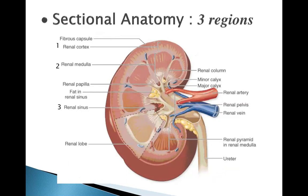But when you do a sectional anatomy, there's three regions that we identify. We have this outermost region in the periphery, which tends to be a little bit more granular in its appearance. Kind of looks like it has little nubbins in it. Tends to be a little bit lighter in appearance. And so this outside edge we call the renal cortex. This is actually where blood is eventually going to be directed. So blood comes in through the renal hilum, and it's going to branch and branch and branch, and its goal is to go all the way out to this outside periphery. And then you're going to enter into your renal tubules.